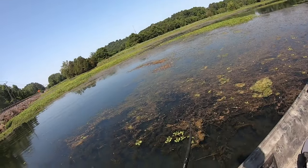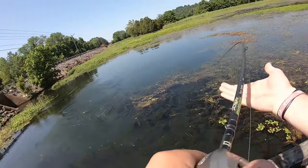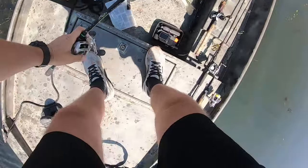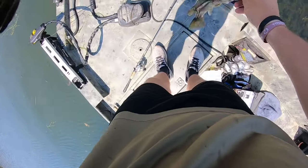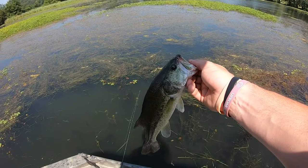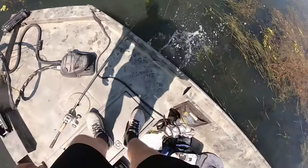Got it. There he is. Nice. Got one on the frog, baby. I knew going back in this cut would pay off. He's not big by any means, but first fish of the day, baby. Let's go.